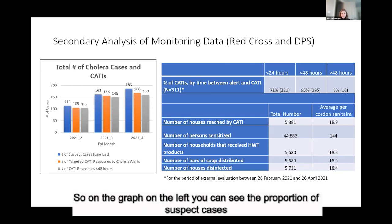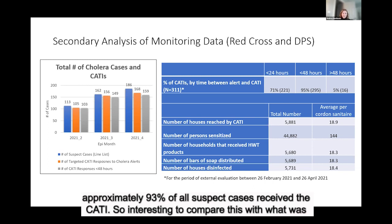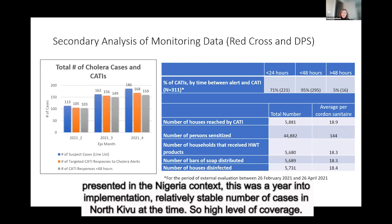So on the graph on the left, you can see the proportion of suspect cases that received a CATI visit in the 3-month period of this evaluation between February and April of 2021. Approximately 93% of all suspect cases received a CATI. So interesting to compare this with what was presented in the Nigeria context. This was a year into implementation, relatively stable number of cases in North Kivu at the time. So high level of coverage.